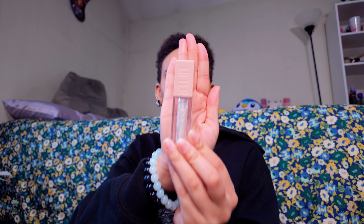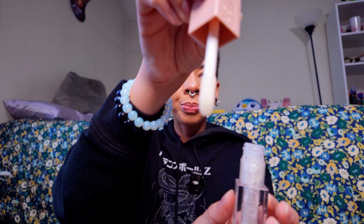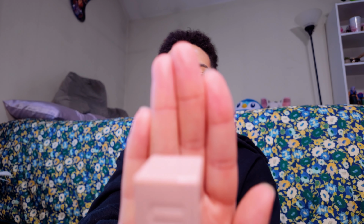So this was my favorite lip gloss from last year. It is the Maybelline Lifter Gloss. And this is what it looks like out of the tube. Basically, it kind of makes your lips a little more plump. And this is the shade Pearl, which is basically just clear, and it also has glitter or shimmer inside it. I just like to use it over my lipstick so it'll have a little shine to it. Especially if I don't want my whole face to be just matte or just base makeup, I'll have a little pop of something on my lip.